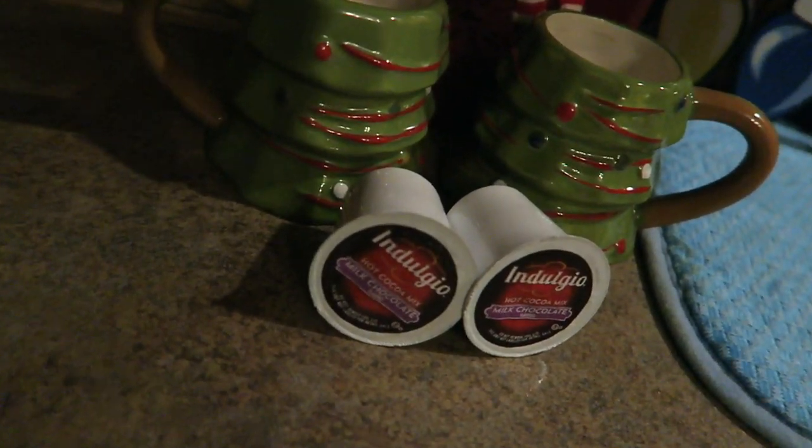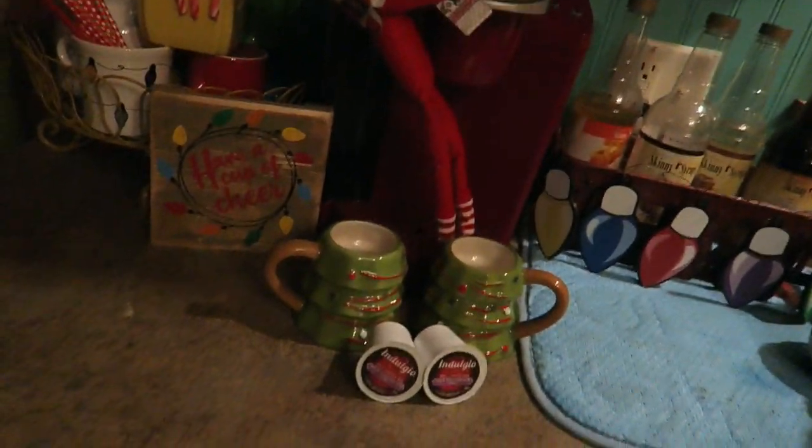Okay. Jolly has arrived with some mugs and some hot cocoa. Super cute little tree mugs. Of course, he's hanging on the Keurig here with his own little mug of cocoa. We'll have to see how long it takes the boys to find him in the morning. They don't usually look over here by my coffee maker. Cute, cute, cute. Found Jolly.